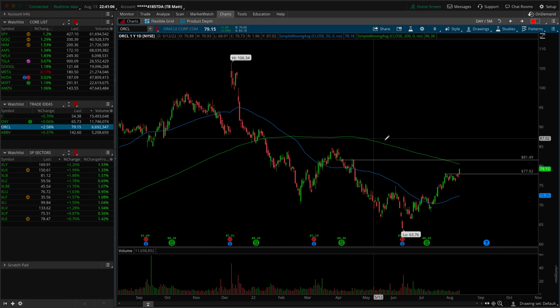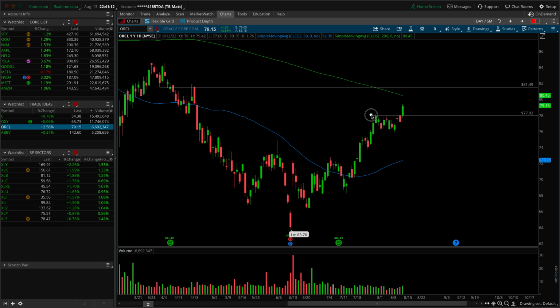Next up is Oracle, which has already experienced a breakout, but seeing if we can get some follow through to the upside. Remember, markets move from compression to expansion. We've only seen one day of expansion, really. Let's see if we can get a little bit more follow through.